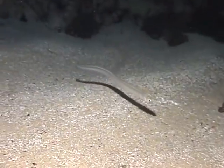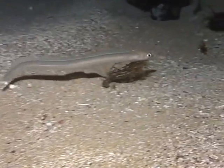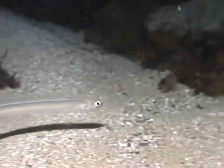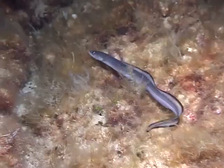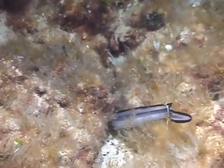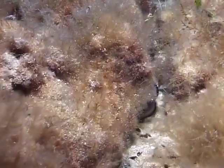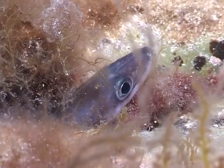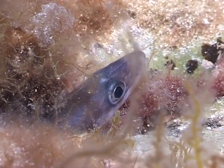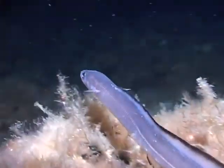Caught in our camera lights, the Balearic conger seems surprised. It likes to wander around at night. Many creatures have come out to hunt. This young conger probably won't wander too far from the security of the seabed, as it is always best to run away from the unknown.